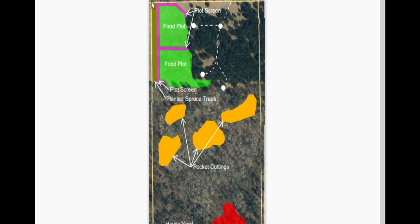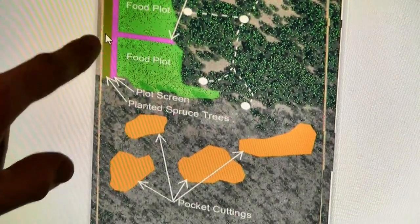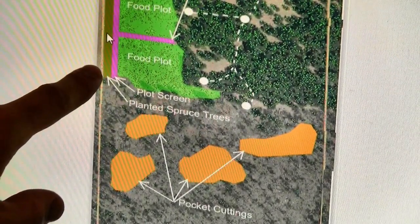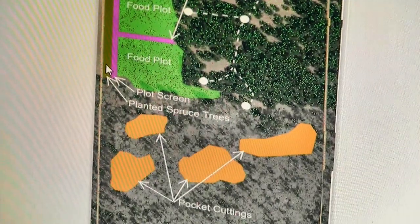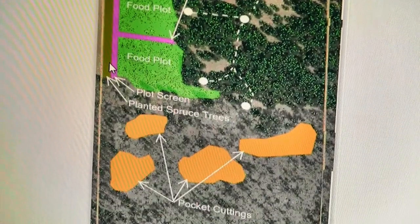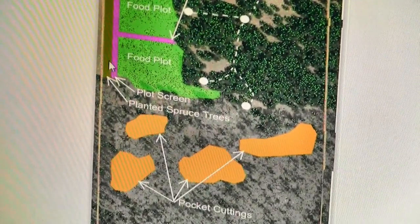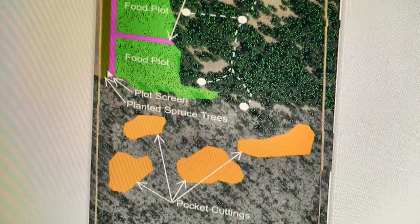The reason I like spruce trees is there are 2 main reasons. The first and foremost reason I like spruce is the deer will not browse these. At least in the part of the country where I'm at, they will not browse on spruce trees. That's probably the best part, so I don't have to butt cap them or fence them or anything like that. The other reason is because they provide side cover all the way down to the ground, even into their mature years.